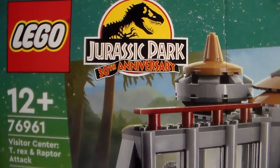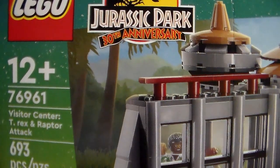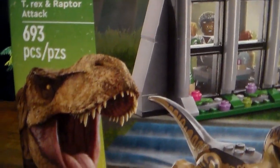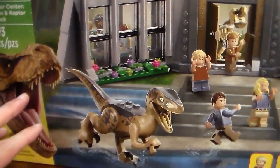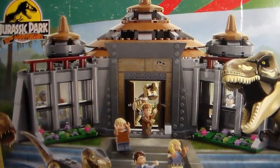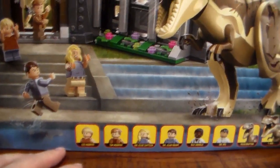The 30th anniversary logo, ages 12 and up. Set number 76961, Visitor Center T-Rex and Raptor Attack, 693 pieces. The Queen of Isla Nublar herself. Just look at this. This is so crazy to finally have this. My brain is still having issues processing that this is an actual Lego set that we finally have.